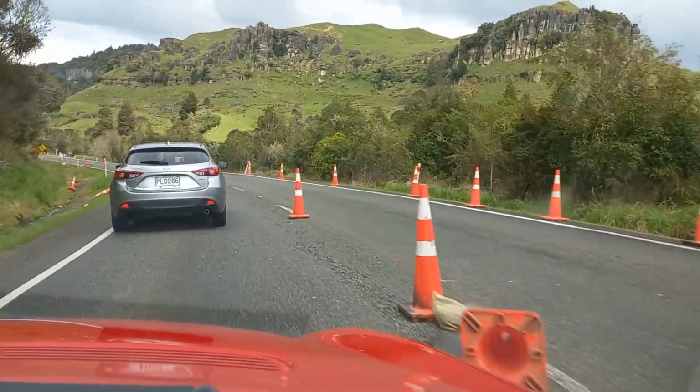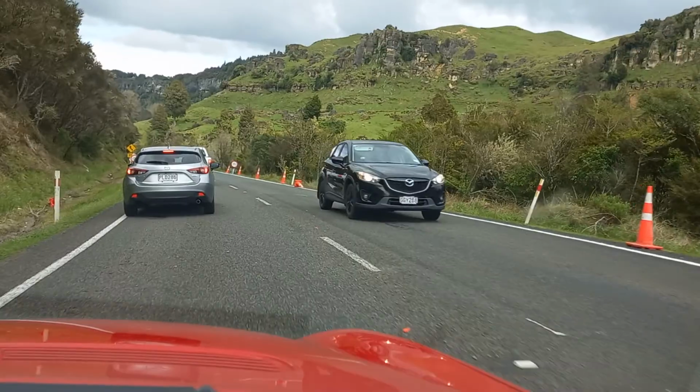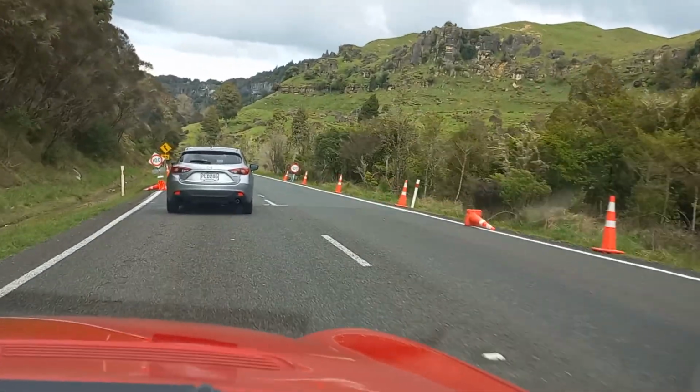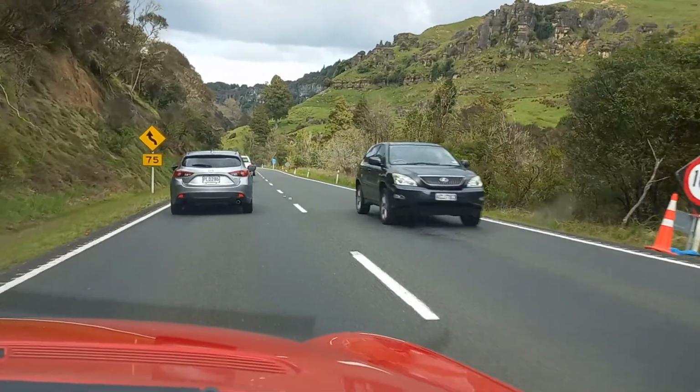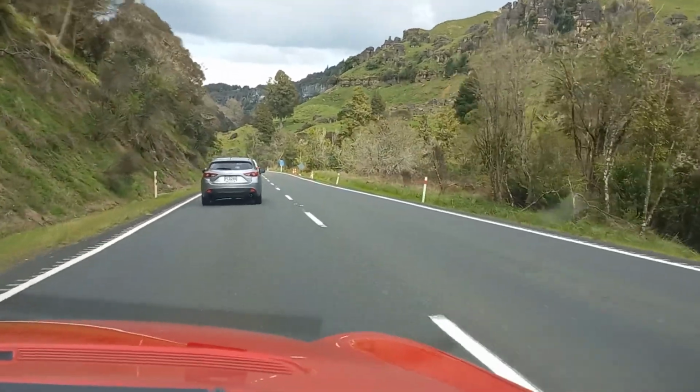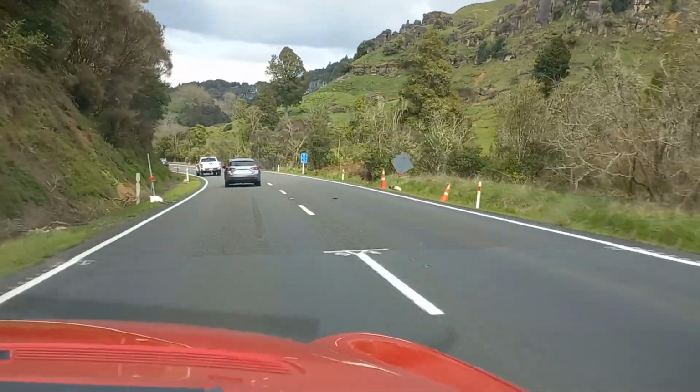bracketry that holds the emergency brake lever in place. I had a look to see if I can remove that emergency brake lever, but it's all welded, the bracketry is all welded up inside the dash support frame. I mean, what an unbelievably difficult job to get to on this particular car.